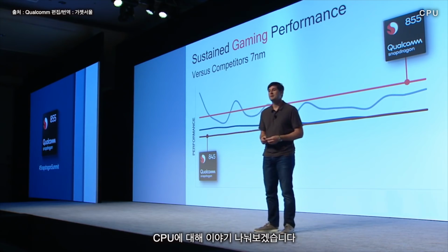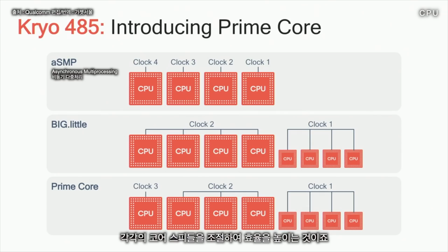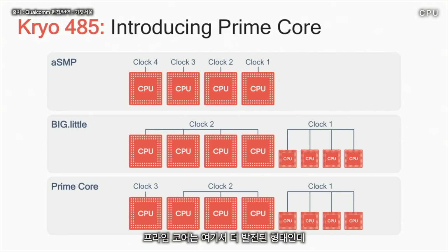All right, let's talk about our CPU. With Kryo 485, we're introducing the concept of Prime Core, where we had the concept of ASMP that allowed you to run the clocks at different frequencies to save power. Big Little was an evolution of that. Prime Core continues to evolve this concept. We now have a dedicated high-performance core with its own clock.